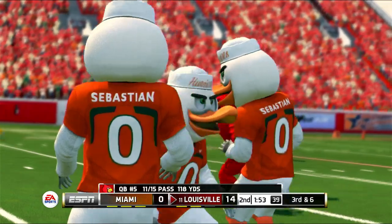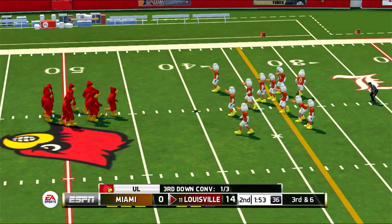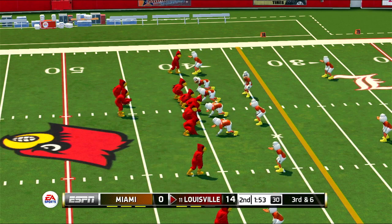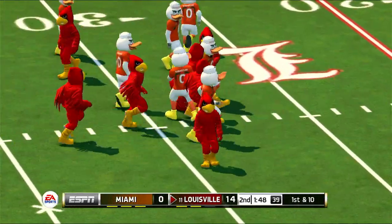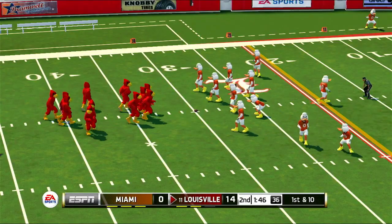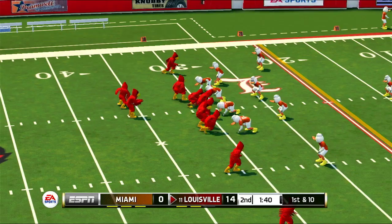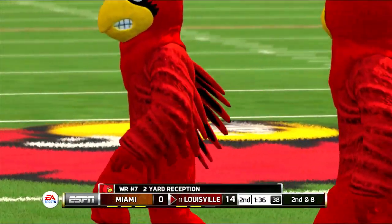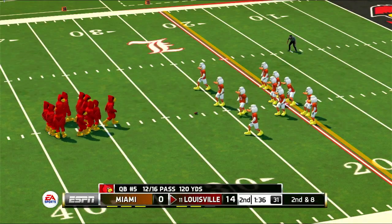Just throws this one away. Third down now. They need to get it down to the 34. He's on the run. Slides down to the ground. Out of bounds at about the 27-yard line. That makes it second, and this is the eighth play of the drive.